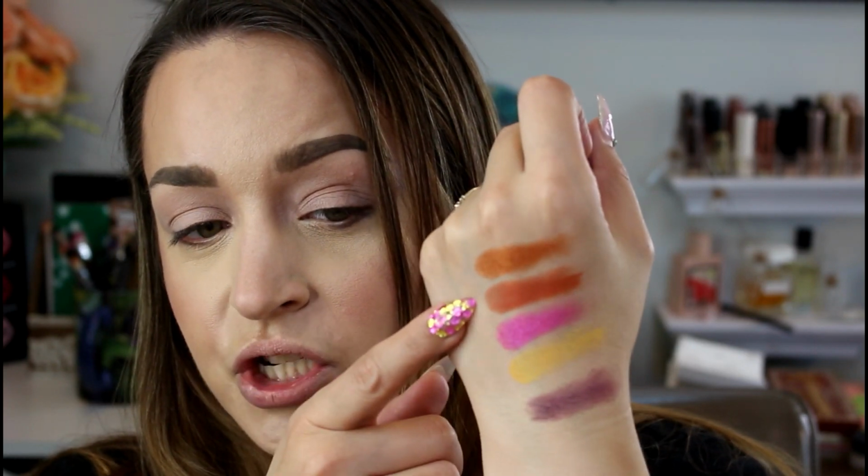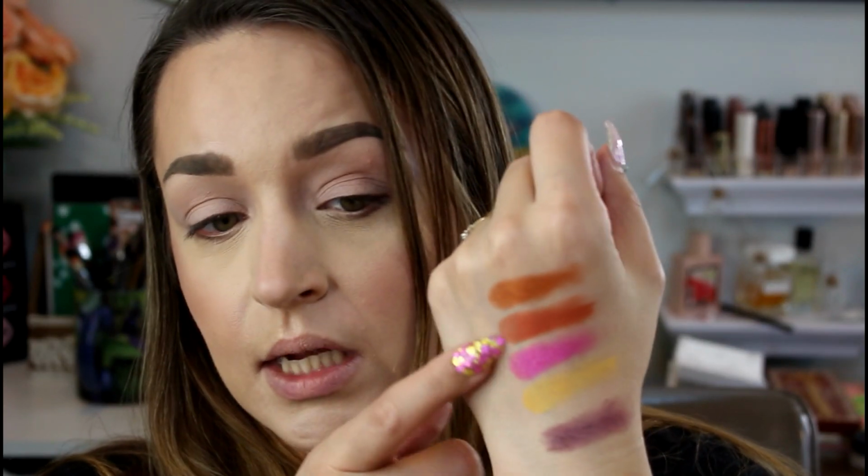This shade here, Martian, is matte with some sparkle in it, but you can't really see the sparkle. It's one of those weird shades. It's matte with sparkle that disappears when you use it. So these two might as well be matte.